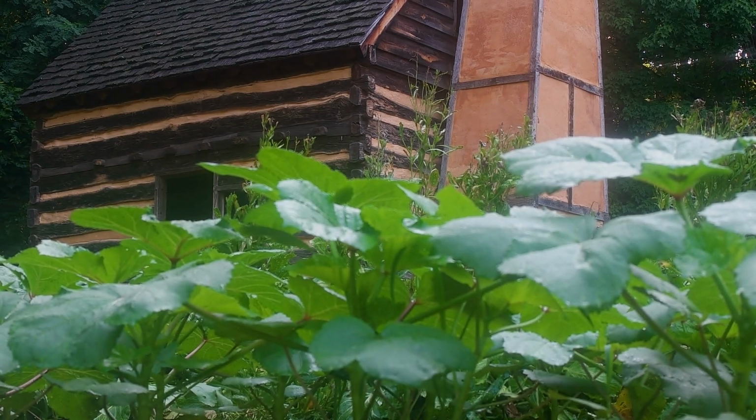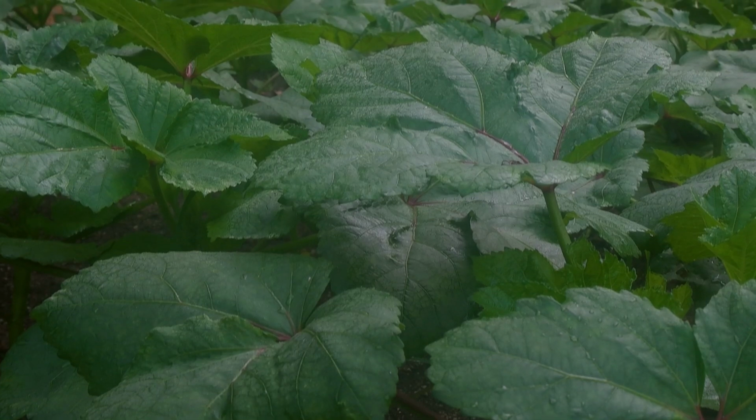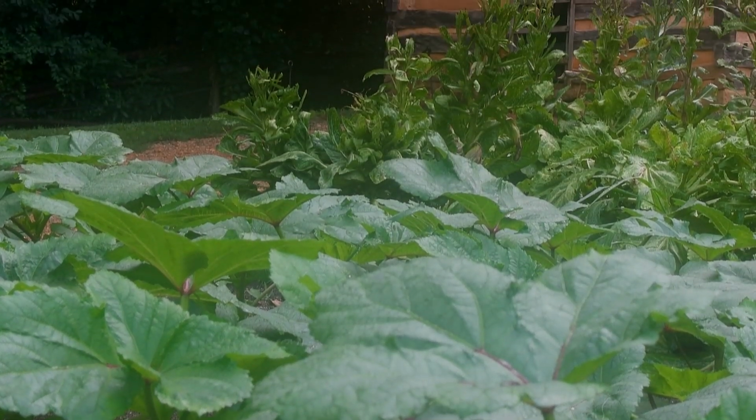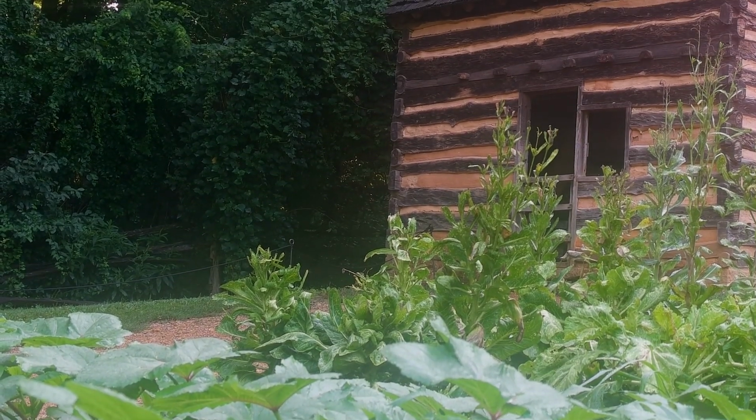Some of the folks who are practicing that on a most immediate basis are the enslaved individuals and inside their own provision gardens. So we can see things being added to the soils there that might increase the levels of phosphorus or nitrogen in the soil.